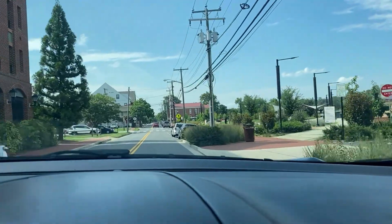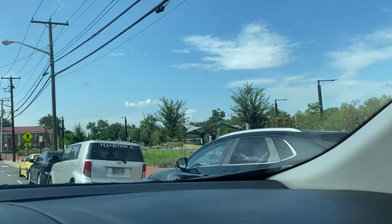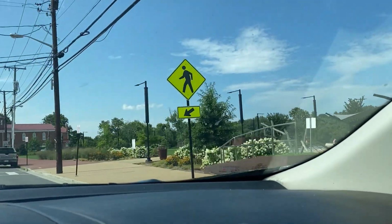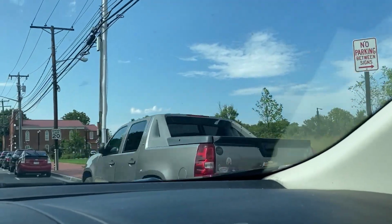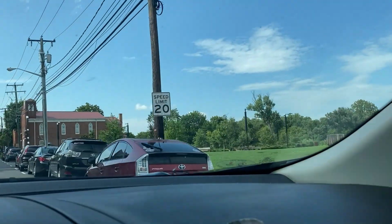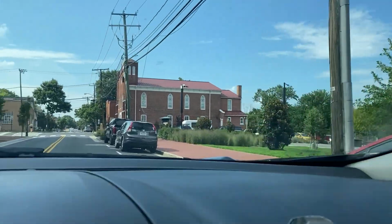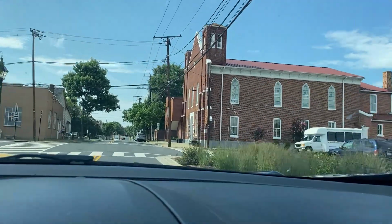Here we're approaching Riverfront Park. It's a nice park here to hang out in and just sit and relax after a long day at work or just a day off in general. A lot of the streets have sidewalks, so you can take a nice little stroll through the neighborhood or run, if running is your thing.